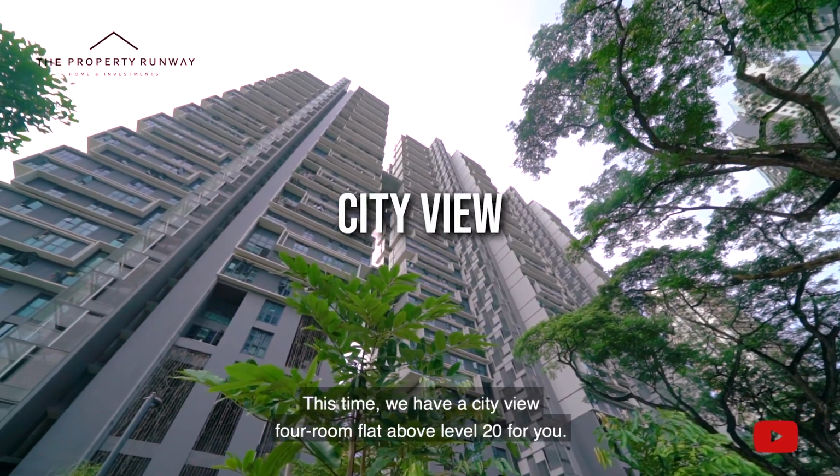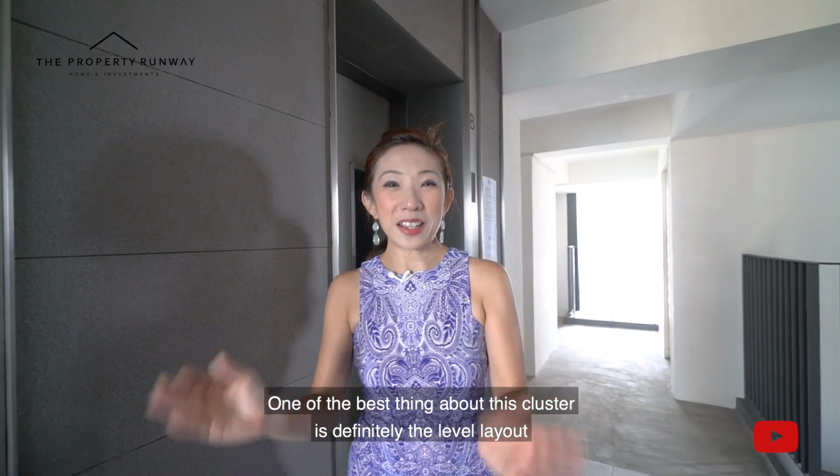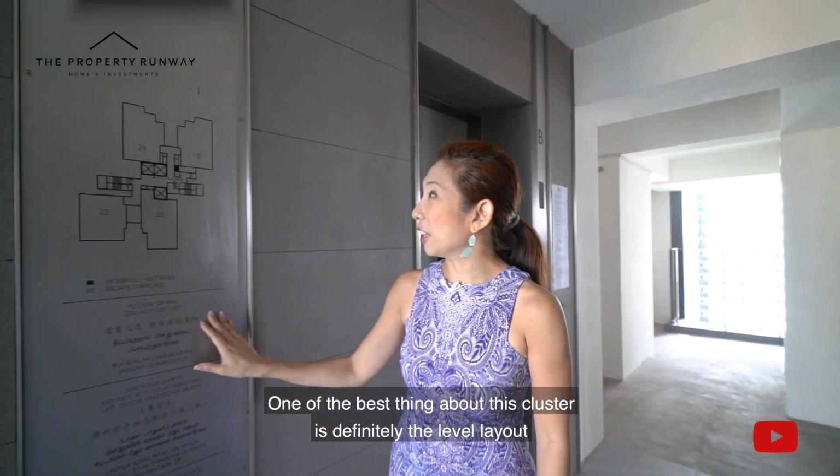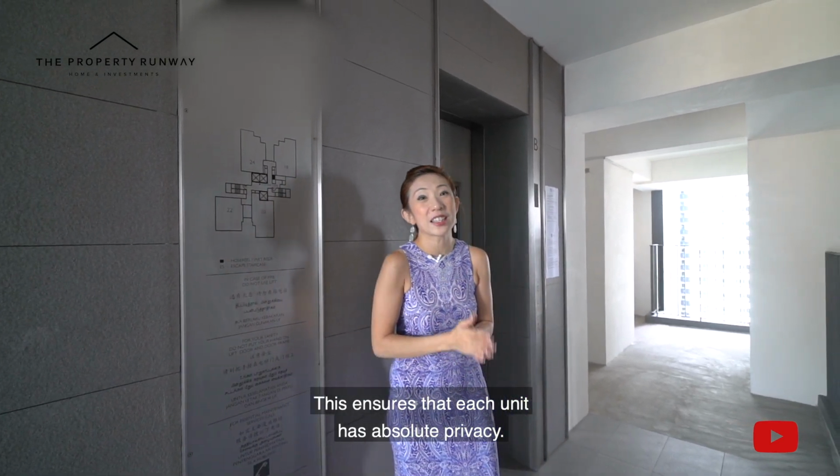This time, we have a city view 4-room flat above level 20 for you. So one of the best things about this cluster is definitely the level layout. With only 4 units on each level, this ensures that each unit has absolute privacy.